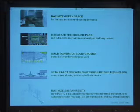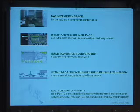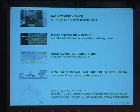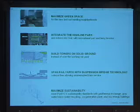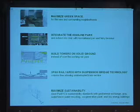Build towers on solid ground. We came to that after studying very carefully the nature of this site. You can see our solution. Span the rail yard with a suspension bridge technology, column-free, allowing uninterrupted train service. And most important, this project should really be exemplary on sustainability for the mayor's plan for New York City, and actually go beyond it.